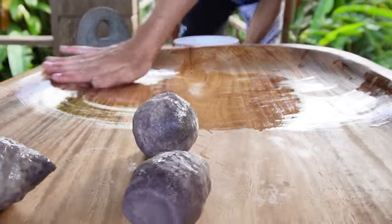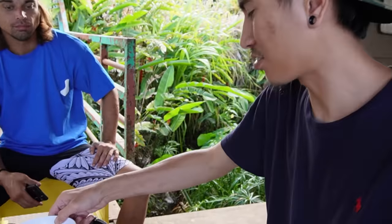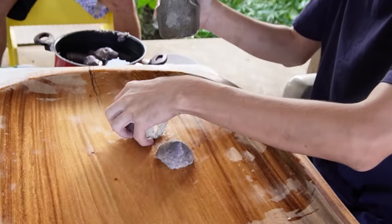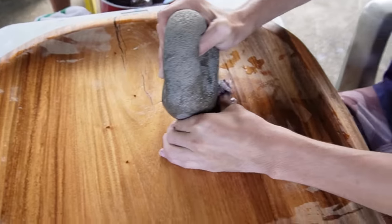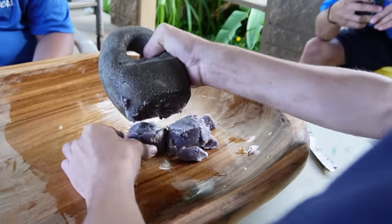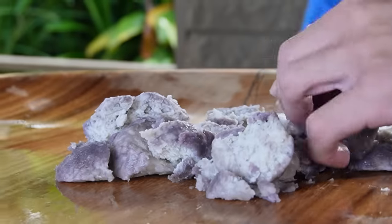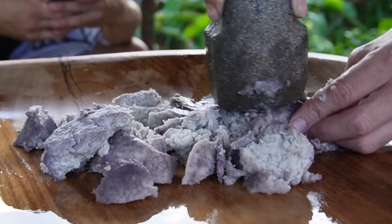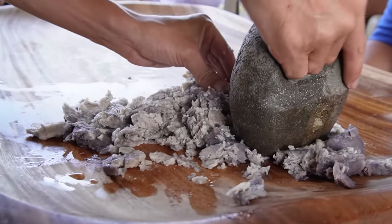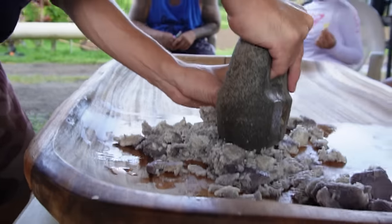Keep this board and your stone wet at all times. Just cause if not, all the taro is gonna start sticking to everything. So yeah, you're just gonna use the rock to break up the taro at first. It's gonna be slippery. Don't mind it. Try not to break through the taro and hit the board. All of the big chunks up, and then once you get like a nice paste, then you can start really pounding.